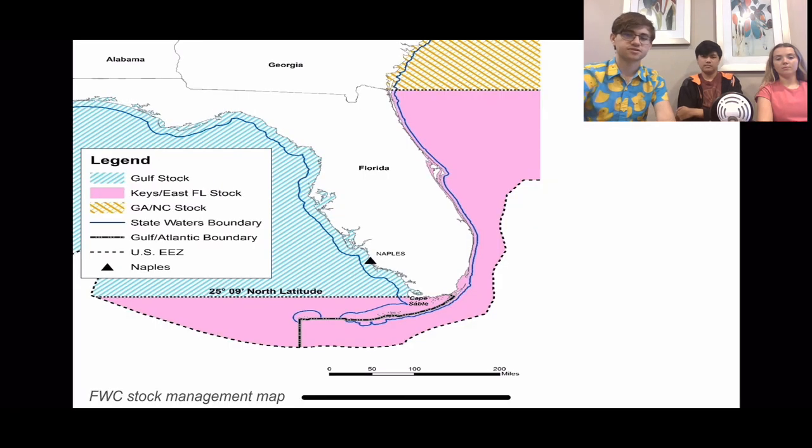So it's important to realize that in between the Atlantic and Gulf of Mexico stock is pretty much just water. So an important thing to consider in regulating our hogfish fisheries is that some of our Atlantic stock will mix with some of our Gulf stock right on that Cape Sable line.